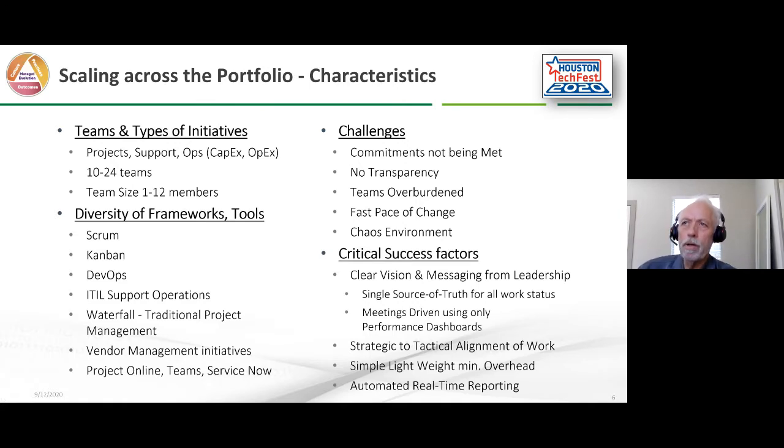The leadership couldn't tell what the teams are doing or how it aligned to the strategic objectives that they had committed to. Very fast pace of change, lots of changing issues these days in oil and gas. Very chaotic environment. And so that was kind of the challenges going into this. We were able to address all of those. And we'll take a look at how we did that here in a second.